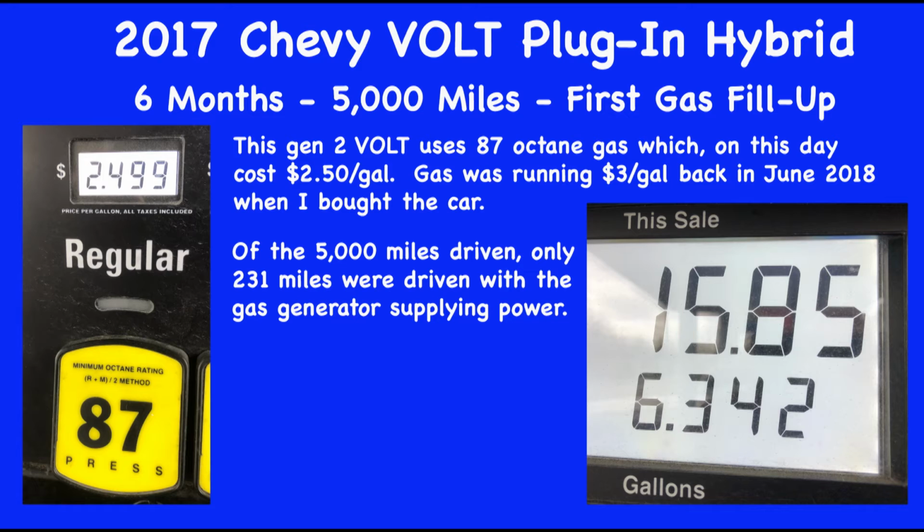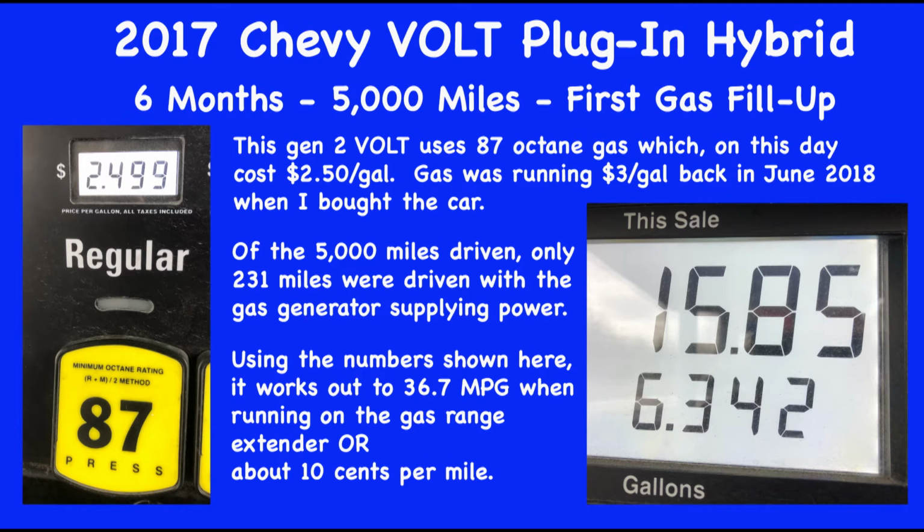Of the 5,000 miles that I put on the car over this 6-month period, really only 231 of those miles were driven with the gas generator providing the electric power needed to keep the car going. As you can see from the photograph I took of the gas pump, it only took 6.3 gallons to refill the tank. And since we only went 231 miles on that 6.3 gallons, that works out to about 36.7 miles per gallon when we're operating under the gas range extender. That also works out to about 10 cents per mile.